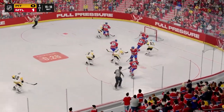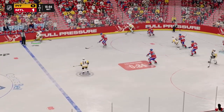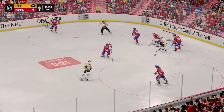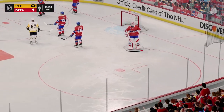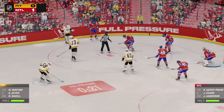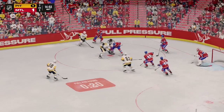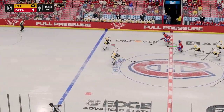Hayes wins the offensive zone faceoff, and here we go. Shuts him down. Goaltenders just make it look easy, James. And look at how big he makes himself in the net as he's trying to track and find the puck at all costs. It almost looks easy for him, but that's an impressive save. Locks him up on the draw as they take possession.